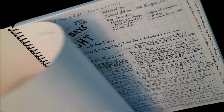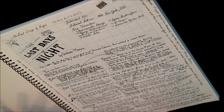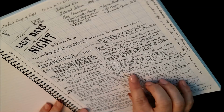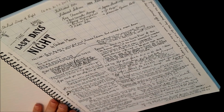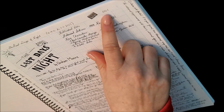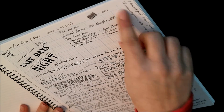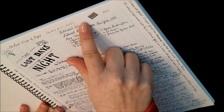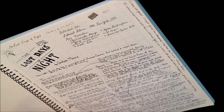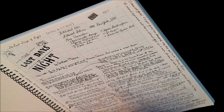So on page 1, I have The Last Days of Night. Now I started this in January, and these are all my notes. These are quotes that I love about it. I've done a very light light bulb because it's all about the light bulb. And then I've also noted that 00 number 1, and that way I will be able to coordinate it with my index because it's on page 1. I've put when I read it, so from 12/19 to 1/1/2017. And then I put down things like published date, what type it is, historical fiction, where it takes place. I love writing down key characters so that I remember them.